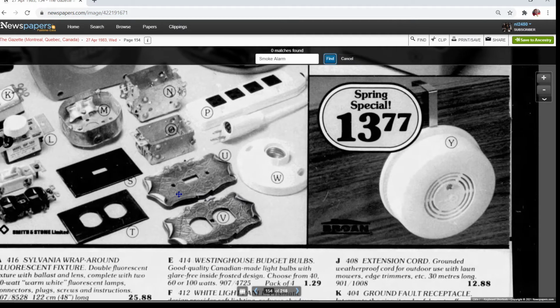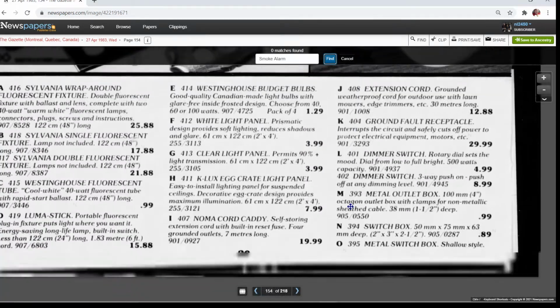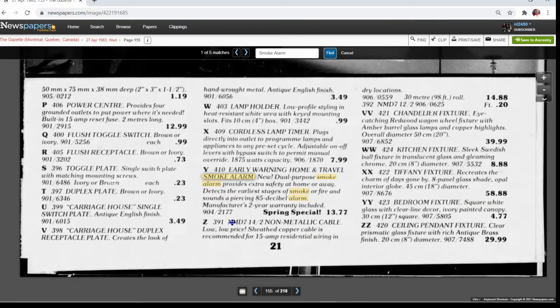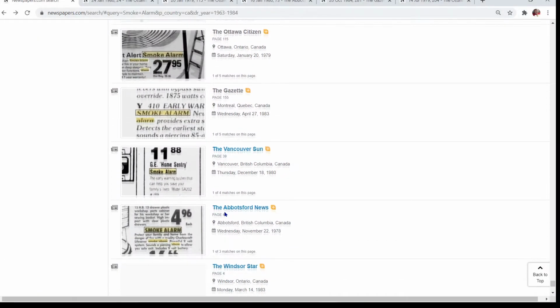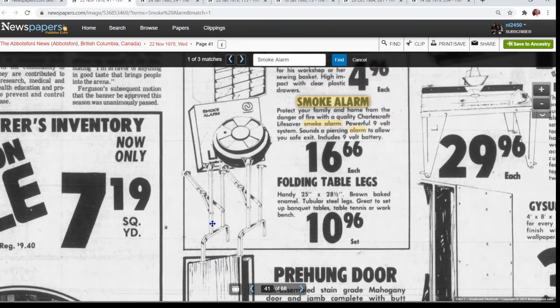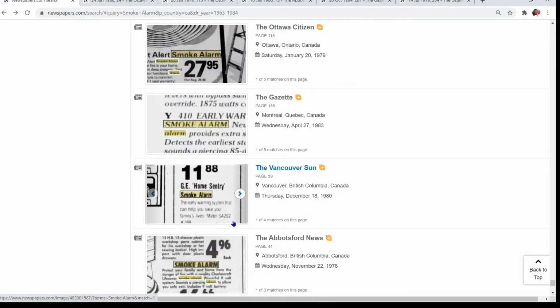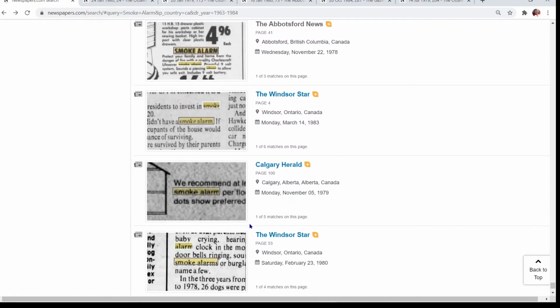There it is. Yep, Nortron. That's their battery-powered one then. As you saw, it had the door hook on it. And the Charles Craft again, Lifesaver. It looks like it used the same package or same box as our Firenetics ones do. Or did, I should say.